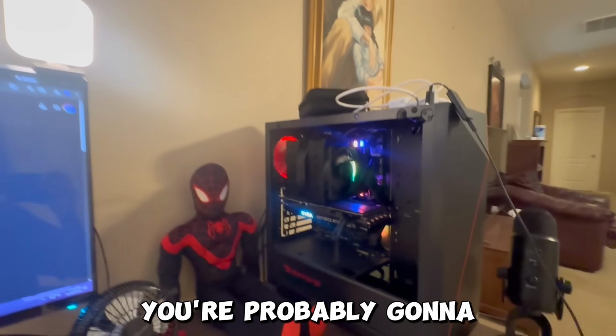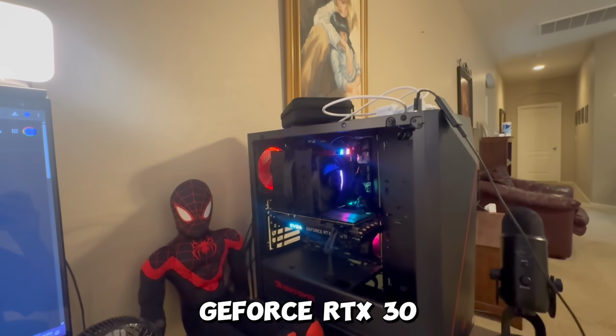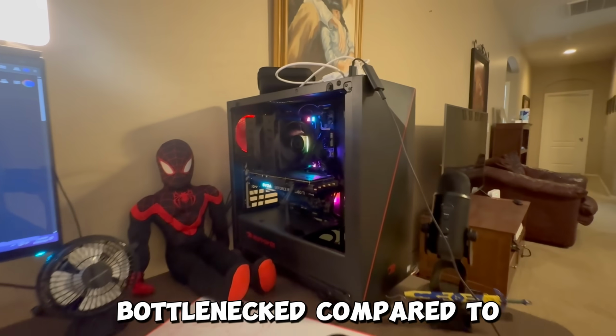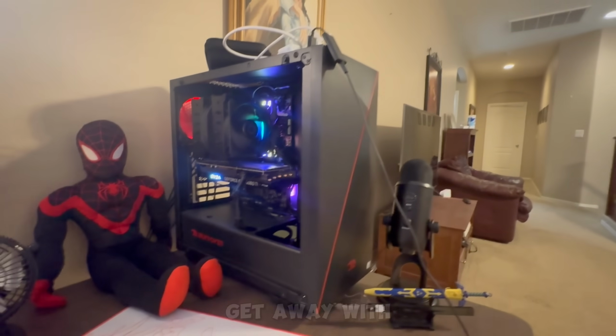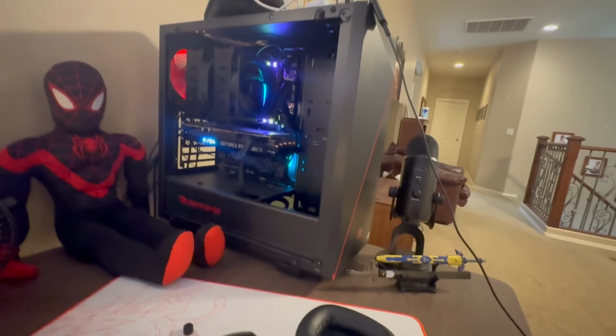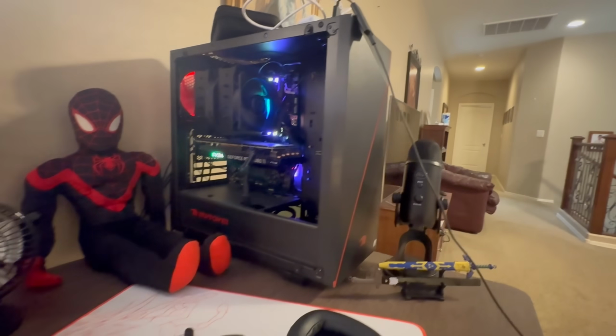Now, this is the part you're probably gonna get mad at me for. My graphics card is actually an NVIDIA GeForce RTX 3060 Ti. And yes, I know that is massively bottlenecked compared to my CPU. However, Fortnite is not a GPU-based game, so I can get away with it. But yeah, the next thing I'm gonna upgrade is definitely the GPU. And then I have 32 gigabytes of RAM. My motherboard is an Asus X870 something, I don't really know. And then I just have some basic storage.